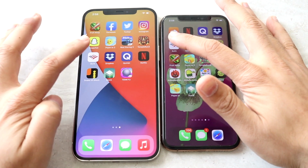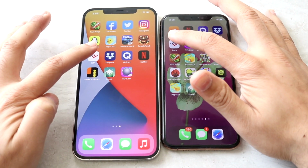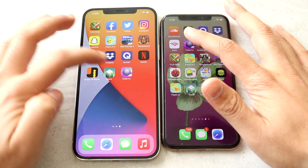Let's go ahead and do Bofa. 3, 2, 1. And of course, I messed that up, so we can go ahead and try it again. Let me open it up here. Close out of that. Let's do Bofa again. 3, 2, 1. So, I mean, the 12 Pro Max was slightly faster. I don't know what to make of that one.